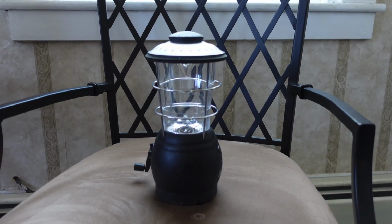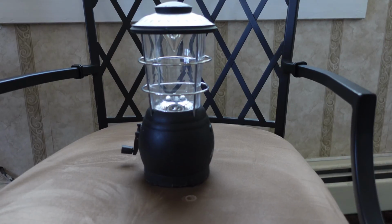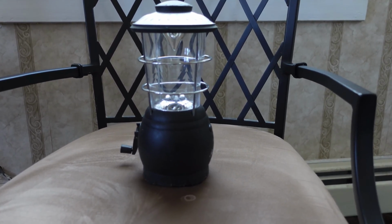One of the things I'm going to get rid of first is any type of lighting that has a crank on it. They are just not what they seem to be. The problem is you've got to do a lot of cranking, probably for about 15-20 minutes or more before they even hold any power for any length of time. And then once you turn them on, the internal batteries, which are non-replaceable, discharge very quickly. So you've got to keep on cranking.